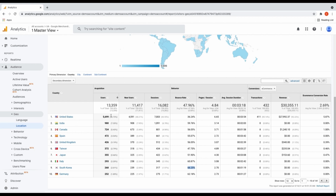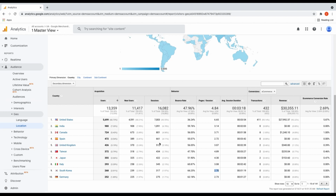We can also view how many pages our users view per session on average, which for the US we can see is 6.65. So essentially what that means is that the average person views 6.65 pages on our website before they exit our site. If we compare that to South Korea once again, you can see the average pages per session is only 2.70, which would be 3 pages. So again, this is another clear indication that our website resonates better with people in the US in comparison to South Korea. You can also see the revenue generated per country as well if you have Ecommerce and goal tracking set up, but essentially hopefully this gives you a really good idea into exactly how you can use these countries to understand who your most valuable audience is.